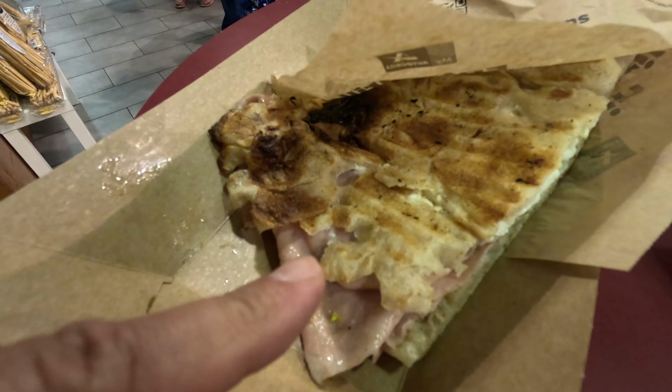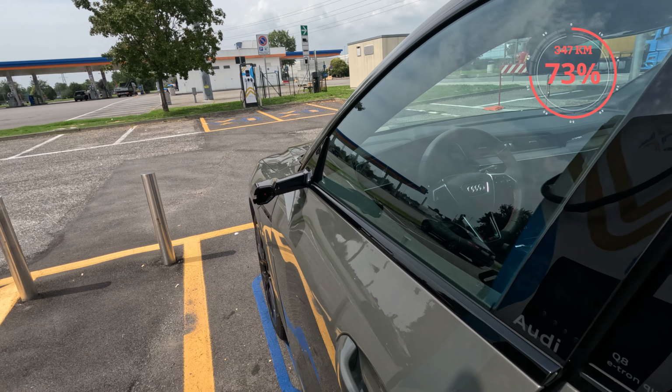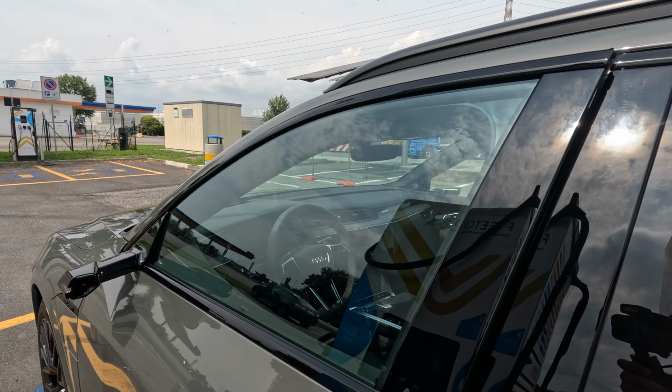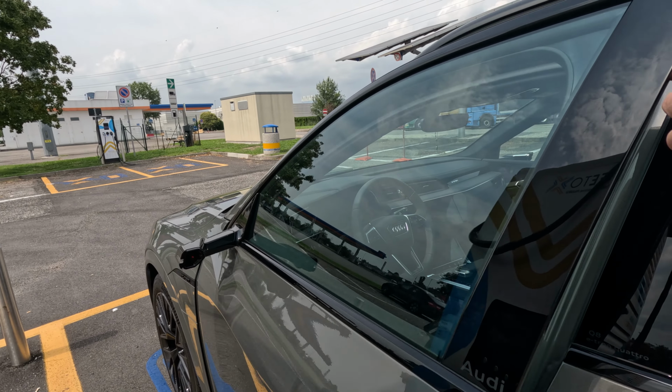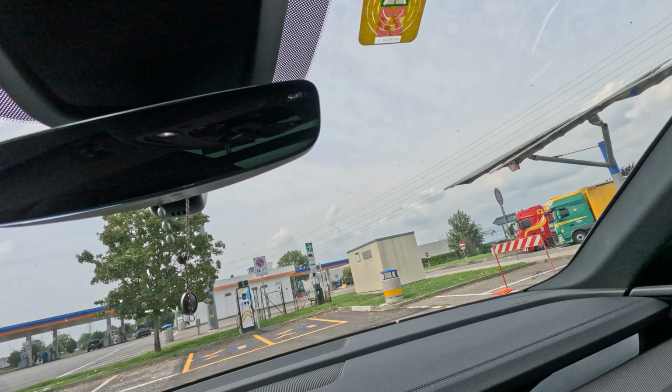So, let's have a nice mozzarella hot sandwich while waiting here, it's charging. Looks good. So 81% charged, very cool, around 18 minutes, let's go to the next stop. If you are in Italy, don't forget to put the air conditioning on around 5 or 10 minutes before you come to the car or somewhere else. Very cool and fresh here.